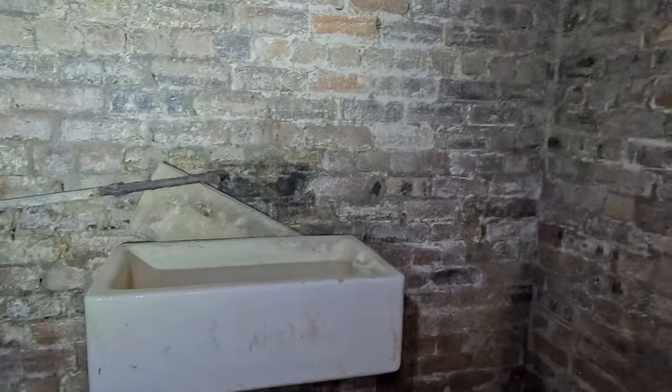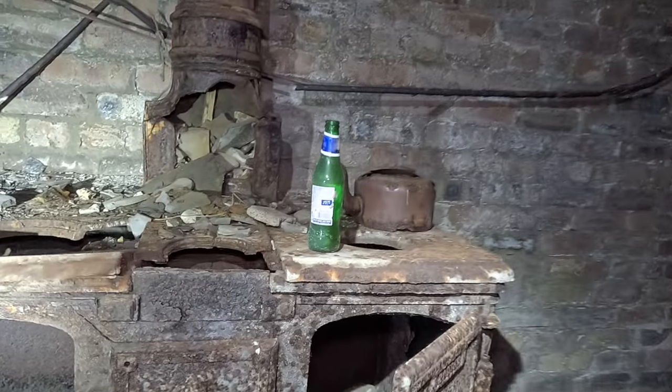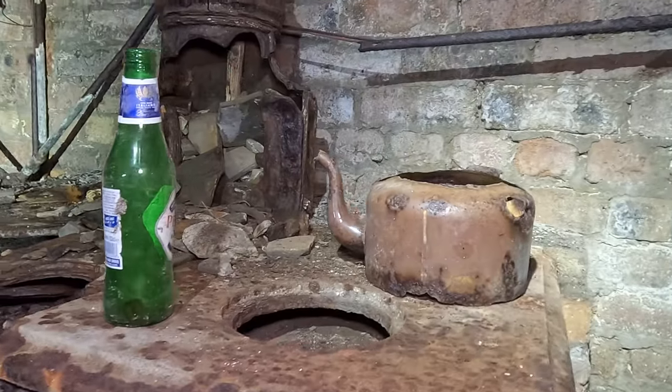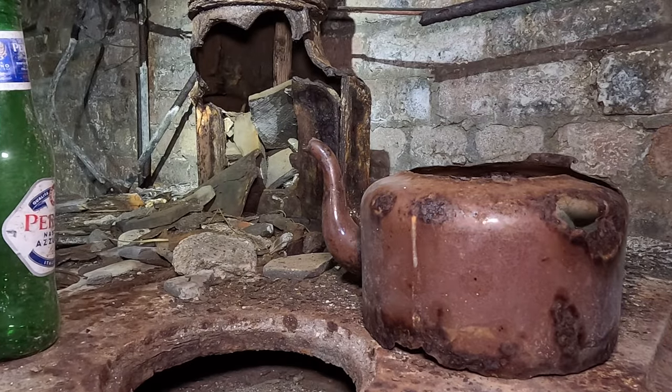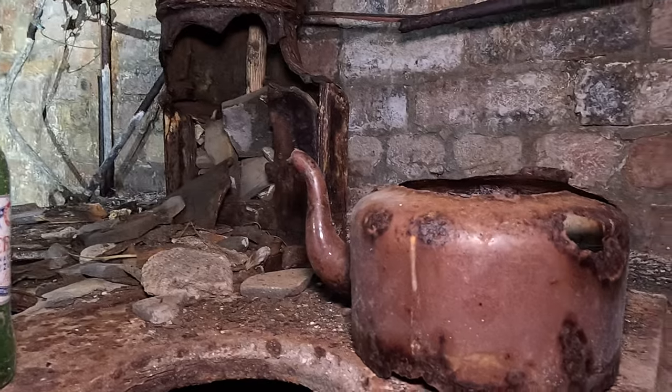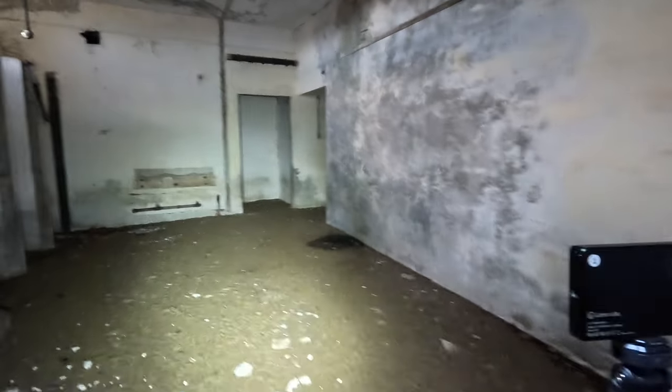Belfast sink, still with remains of electrics up in the ceiling, and indeed a kettle in brown enamel tin, which I can only imagine is a remnant of tea breaks here in the last days of the war.